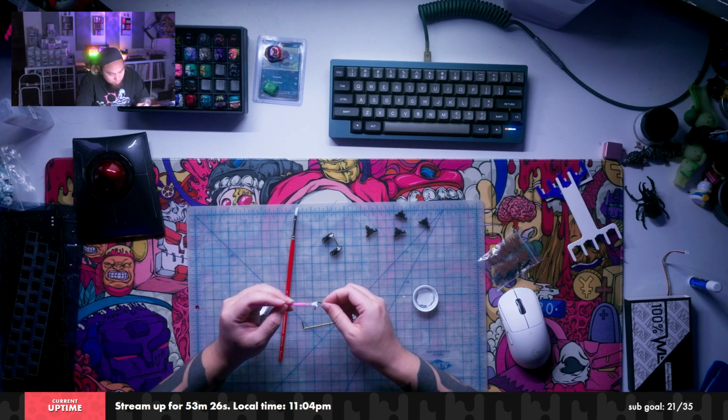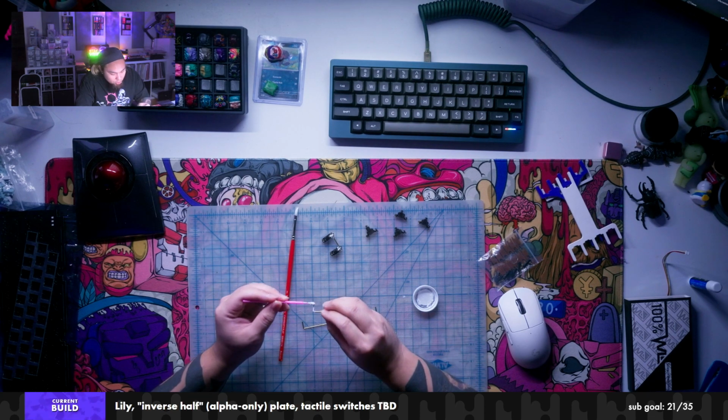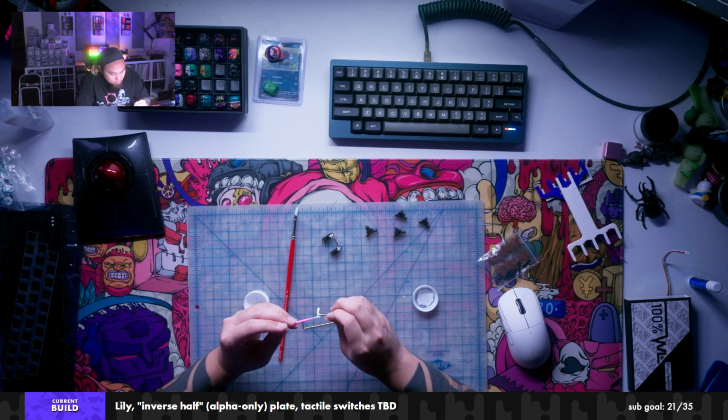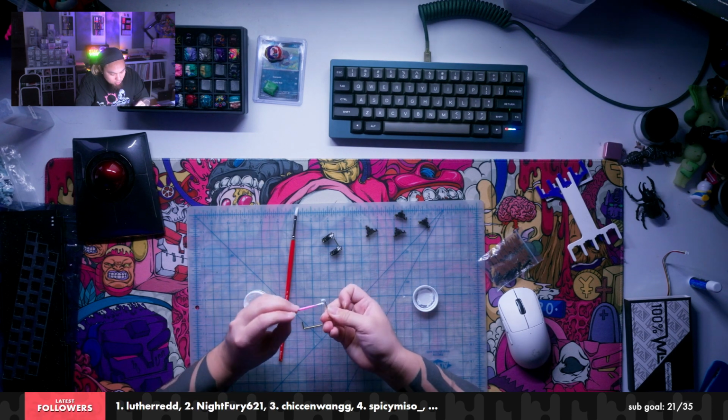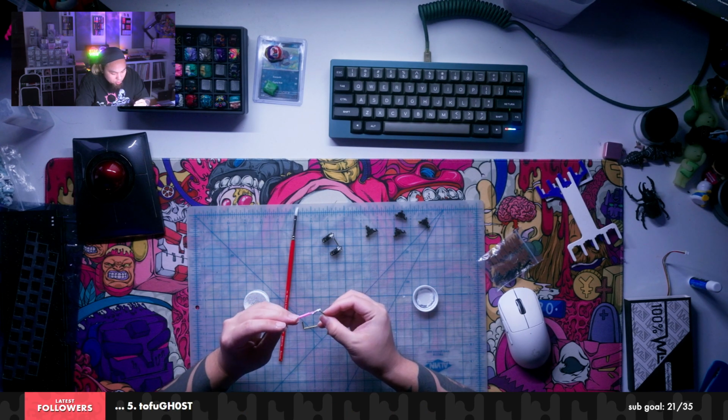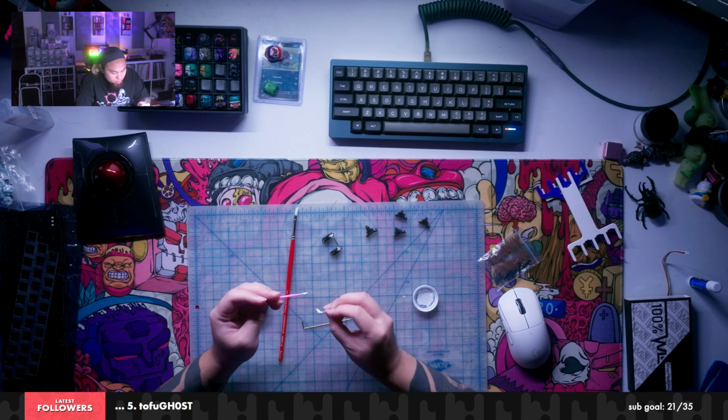I have to get reacclimated to using these OutLab stabilizers. I have so many of these OutLab stabilizers. It's kind of nutty. But I haven't used these in a while. It's just that Divinity has them for so cheap. It was too good of a deal to pass up.